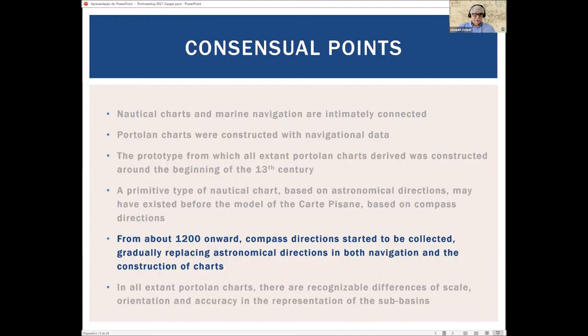Fifth point: from about 1200 onwards, compass directions were collected by mariners, gradually replacing astronomical directions in both navigation and the construction of charts. By the time the Compasso di Navigare was written, the process was completed.